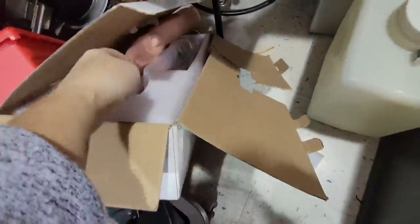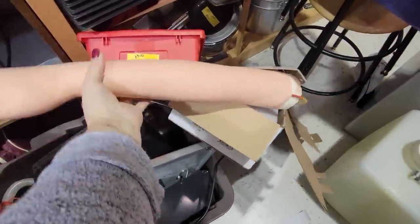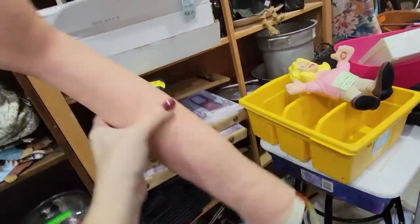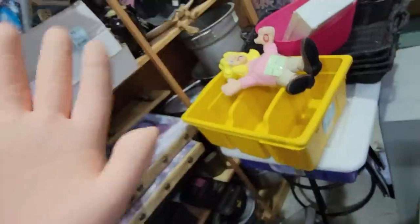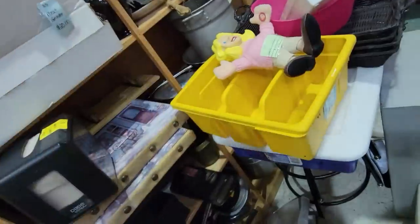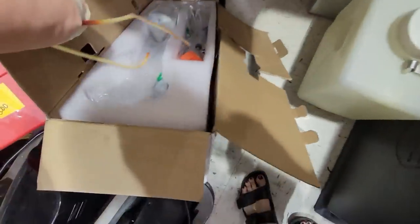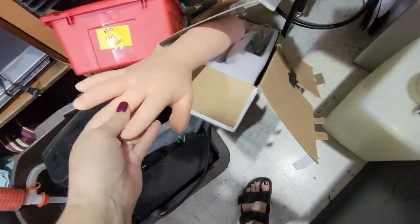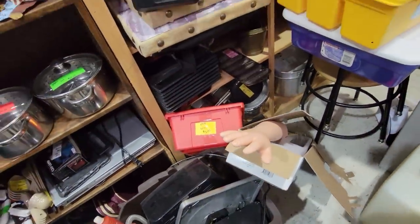There's a hand. What's going on? What's going on here? It's a rubber hand. It's got tubes. Smacking you guys. Oh my gosh. What in the world? Is this like a hospital training thing? Got little swooshy fingers. I have lots of questions.